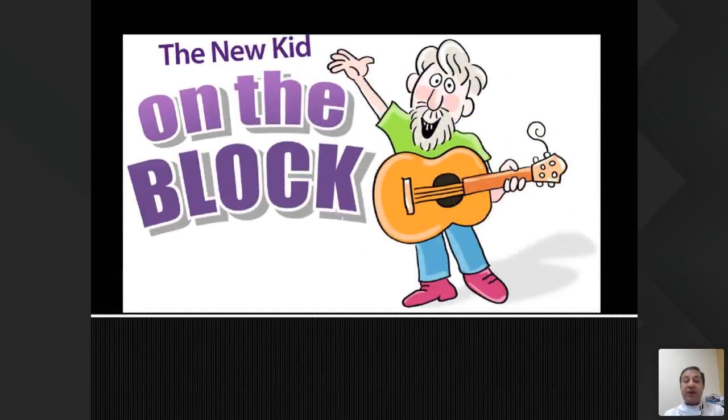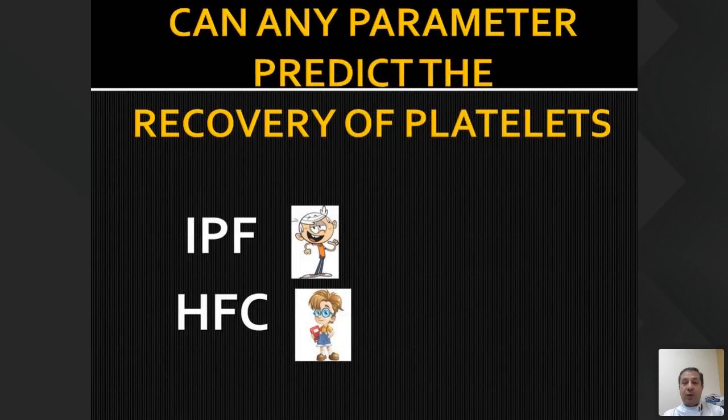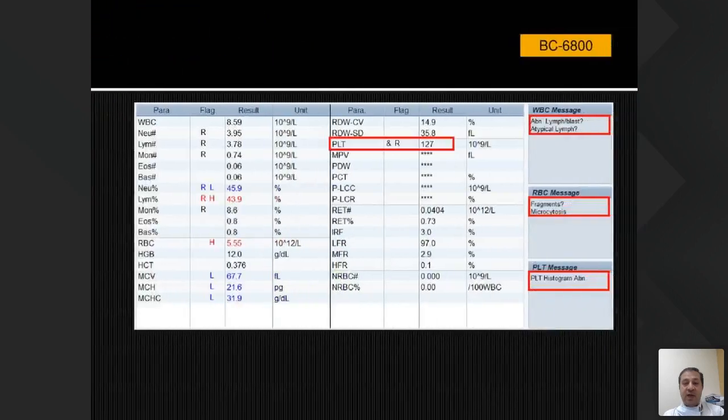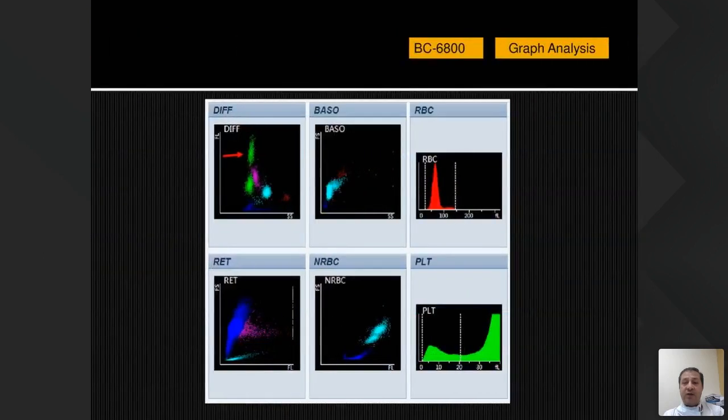Okay, that takes me to the next thing, which is the new kid on the block. And what is the new kid on the block that we have? This is what is called the high fluorescence cells. Of course, there are analyzers where you call it high fluorescence lymphocytes, others call it high fluorescence cells, etc. Now, it all depends upon what analyzer you're using, and the way they are actually looking at the cells from that angle. The ones which we looked at was calling it high fluorescence cells. And this is what we found from this analyzer, which gave us a very interesting flag of abnormal or atypical lymphocytes.